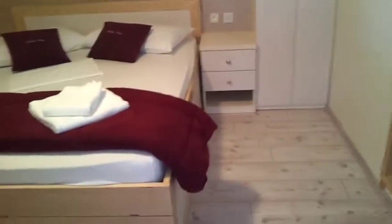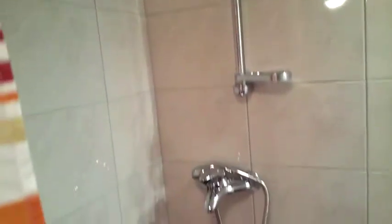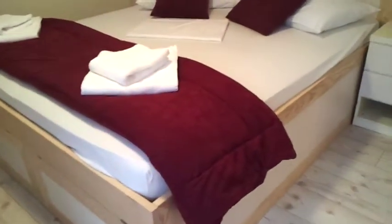Camera number 9. Double. Shower. Shampoo, soap. These are upper deck cabins, a little more expensive because of the view, window, door, and adjustable air conditioning. Very, very good. That was 9.